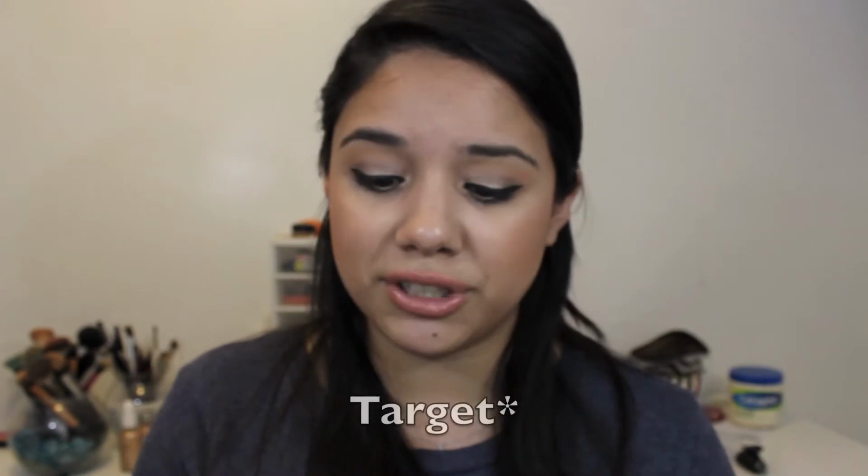Now for some of the items that I got at Ulta, just a couple things. Sonia Kashuk, I've already used them, so they're a little dirty.